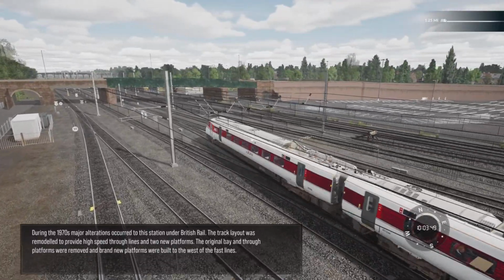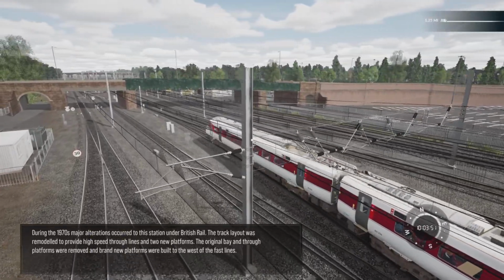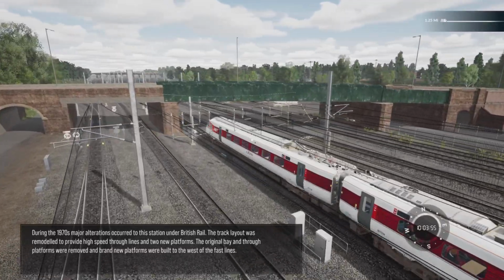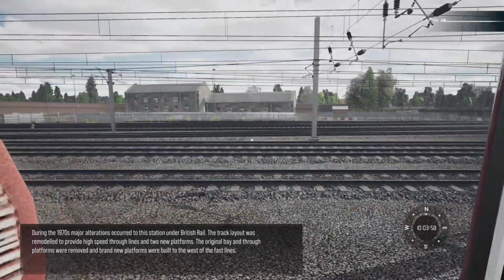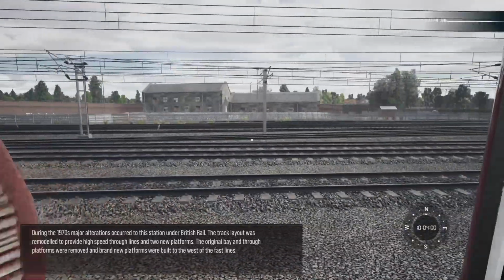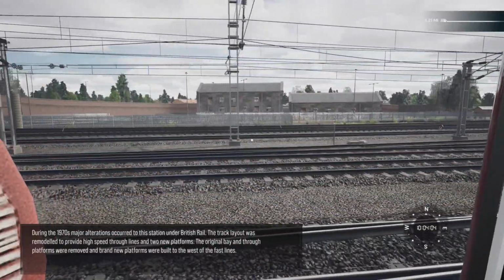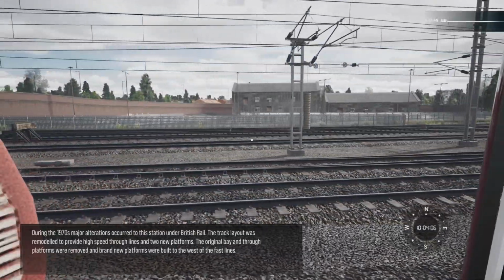During the 1970s, major alterations occurred to this station under British Rail. The track layout was remodelled to provide high-speed through lines and 2 new platforms. The original bay and through platforms were removed, and a brand new platform was built to the west of the fast lines.